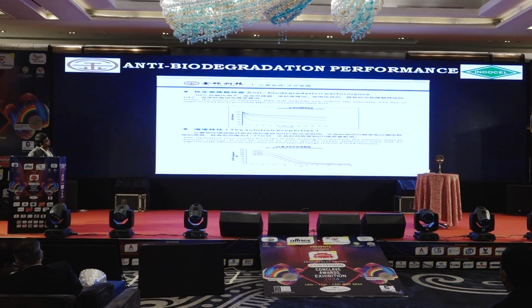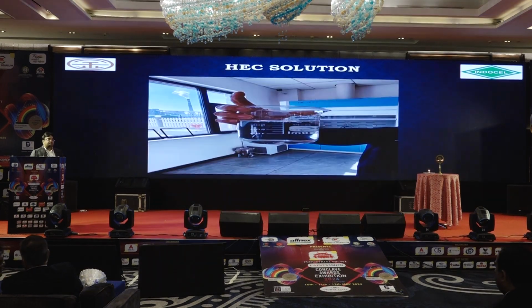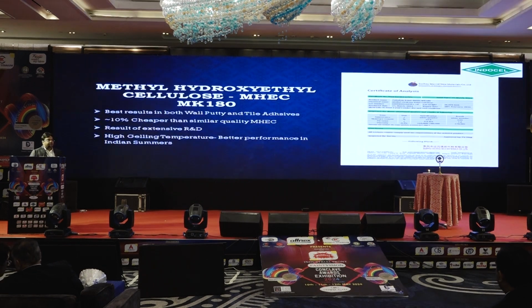For this, the anti-biodegradation performance of HEC should be very good. And as you can see from the graph, I don't know if it's visible clearly, but the gist of it is that the anti-biodegradation performance of this particular grade is really good. And as I have mentioned earlier, it's even better than the comparable products of Ashland and Lowe. This is the HEC solution, which you can see.